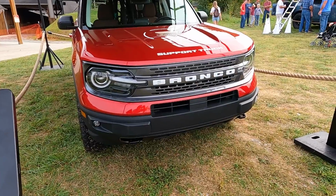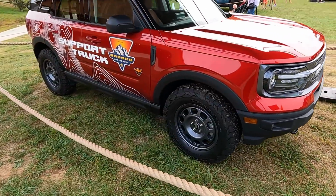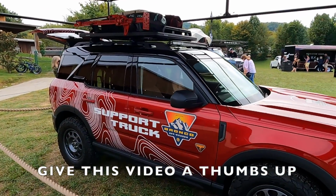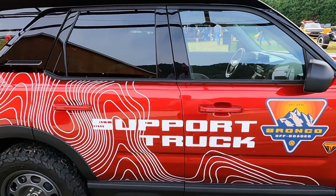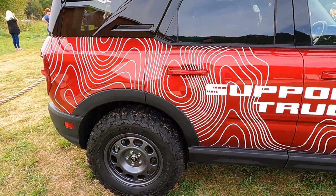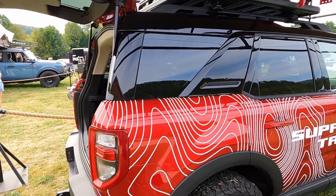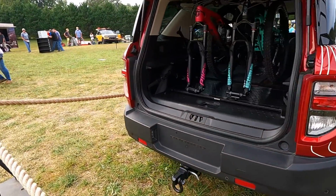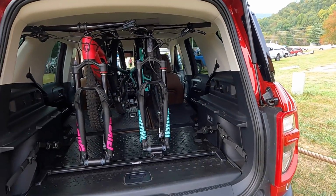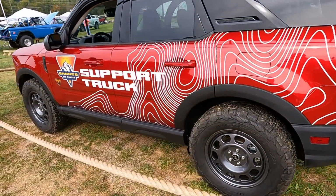It's a beast. This is a Bronco Sport. It's also the Badlands trim. They've got it decked out in the off-road sport truck livery, gear all over the top. This has got the black top on it, just like the orange truck did. I'm gonna poke inside here. Looks like similar interior. Body matched door handles. The glass on the back is like a wedge piece. It's pretty neat. And this one has Backroad snap down, and they've got two full-size mountain bikes in there with plenty of room for cargo outside of that. Really neat graphics. Same wheels as on the orange vehicle.